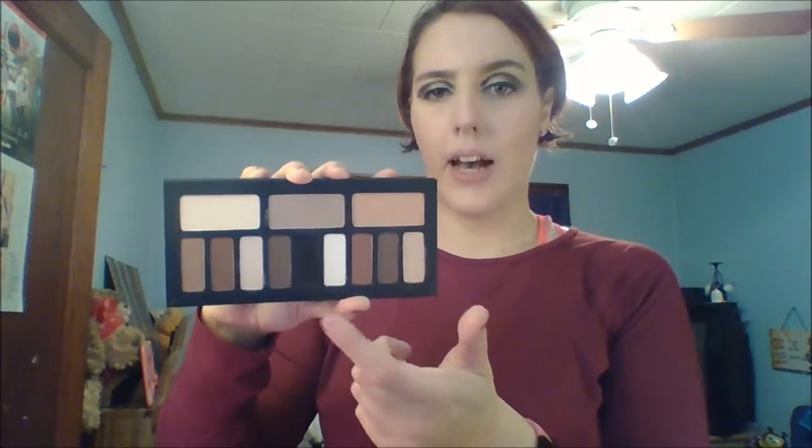Okay. But yes, I use this on my eyes to create the cut crease look that I have, and I really love it. Yesterday I used this quad here, and I was surprised because I'm not a big fan of matte shades, but I just love the array in here, and I did this quad here, and then I did a bold red lip, and I really loved it. It's on my Instagram. If you're following me on there, you probably saw it, but I really love that palette so far.